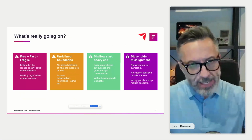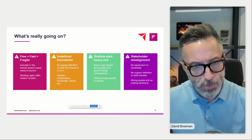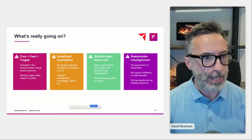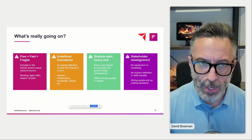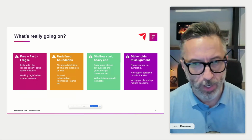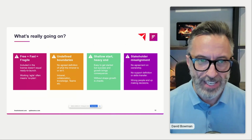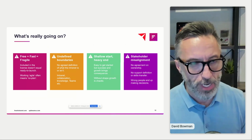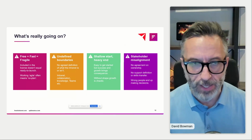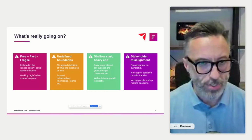Now, underneath some of these challenges, one of the core reasons the SharePoint intranet experience doesn't necessarily deliver for people is that often it is seen as a free product, right? We can do it fast. We're going to work agile. But just because something is included in the license fee doesn't mean that it is ready to launch. There is often a "we're going to work agile" attitude, and that can be a bit like the equivalent of, we're not going to make a plan. We're not going to consider what's happening.